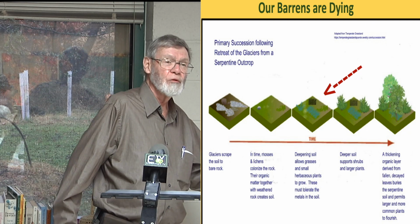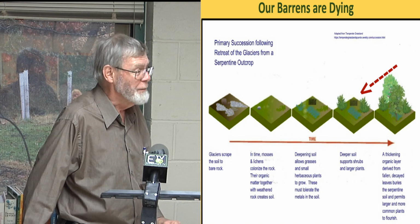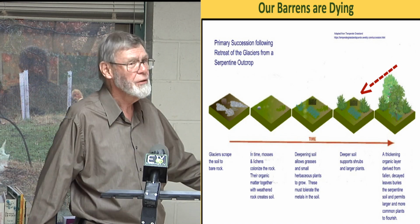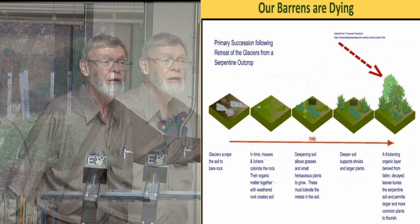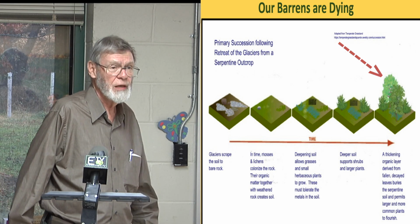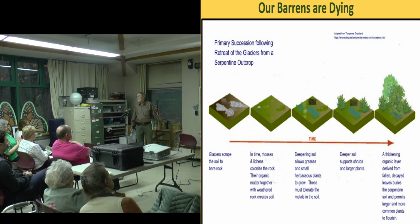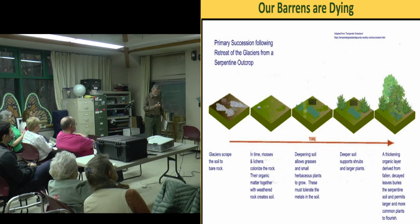Twigs fall, rot, leaves fall, rot, more organic matter. And pretty soon you have a big enough layer of organic matter on top of the barrens that the barrens are buried. And now trees are starting to grow. So the barrens are going away. It's a natural process. And this is actually happening even over in Van Duzer, but it's not happening as fast as it's happened right here in the Greenbelt.